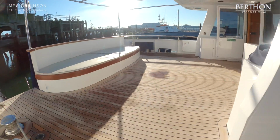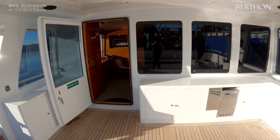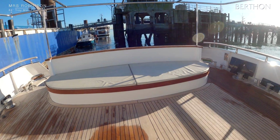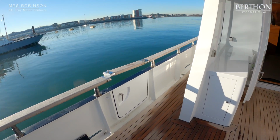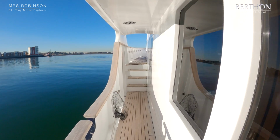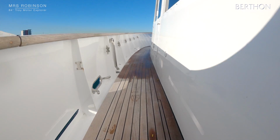This is the lower aft deck, big seating area, bar behind the deck saloon, and access down onto the bathing platform. Fabulous teak decks, nice solid teak rails. There's still some touching up going on, as you can see from that door into the engine space. We're going to pass another door into the galley area and go up onto the foredeck.